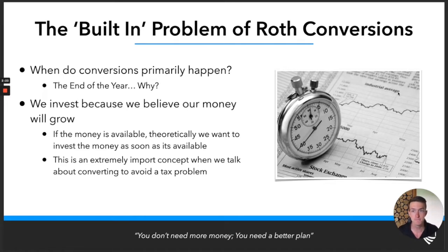Roth conversion front? Okay, let's think about the primary reason that we invest. We invest our money because we expect it to grow, right? Okay, well, if the money is available, theoretically, we want to invest that money as soon as possible, so it can start earning interest, start growing, if you will. And this is an extremely important concept when we talk about converting to avoid a tax problem.